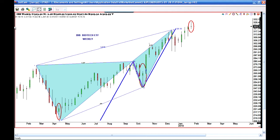If this thing closes in the upper part of the range, there's no shooting star, and there's no signal at all. So you're going to have to wait until Friday. But if it does kick in, it's going to be a very, very interesting one, to say the least. That's the key that I'm watching here, some of the things that we're looking at.